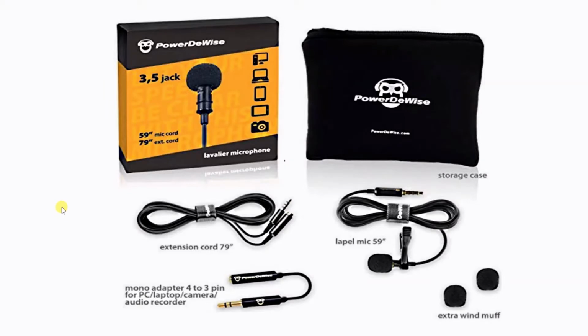This is what you get when you purchase the PowerDewise Lavalier microphone. With each microphone purchase, you will get the lapel microphone, mono adapter, extra wind muff, extension cord, and a storage case.